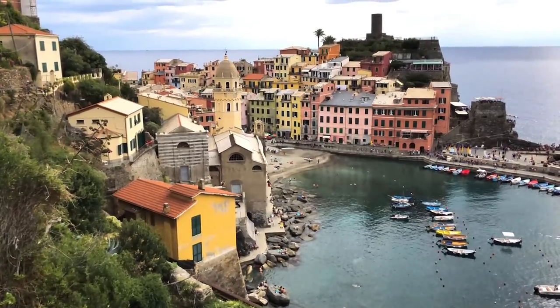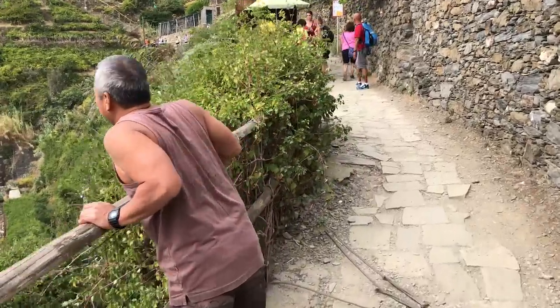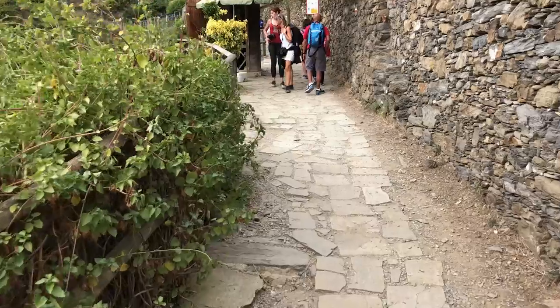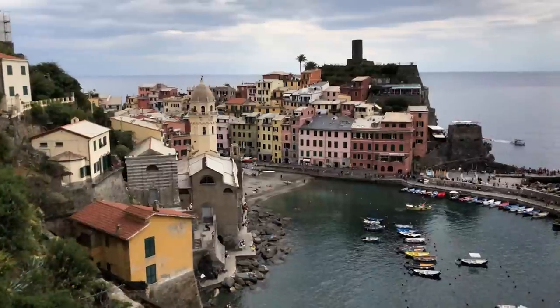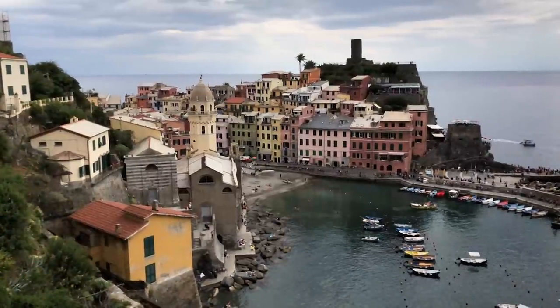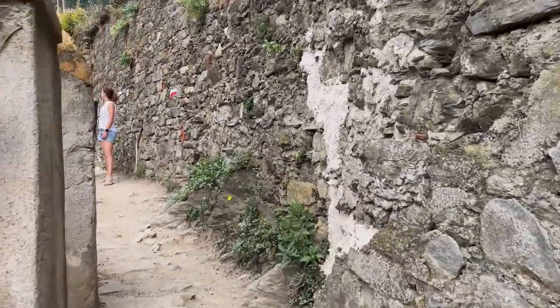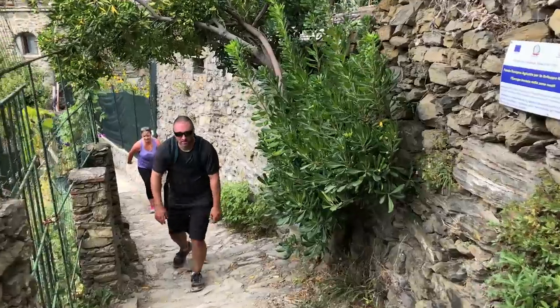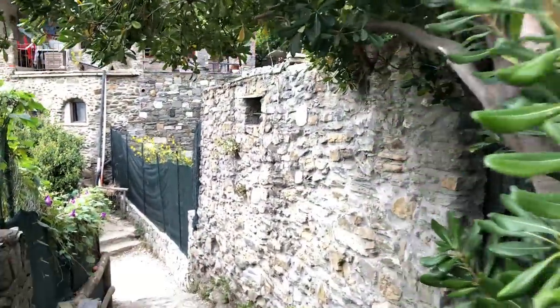Beautiful view looking down at the village of Vernazza. There are some decent views down below as you walk along. You might stop and have a look, but keep on going because the main views are still up ahead. Many people stop at that first viewpoint because it is so beautiful. They take their pictures, they do their selfies, and they're done. They go back down again.